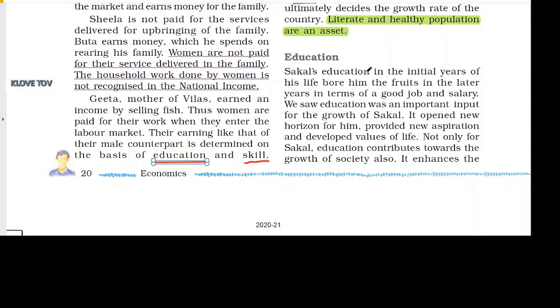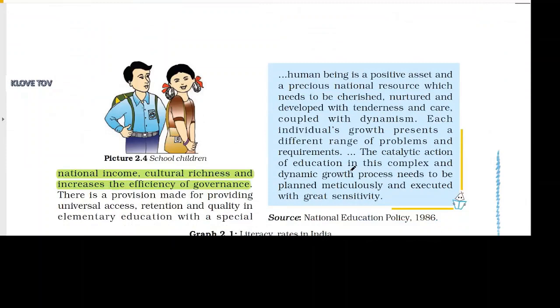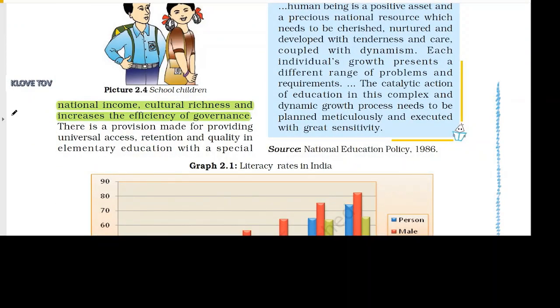Education. Sakal's education in the initial years of his life bore him the fruits in the latter years in terms of a good job and salary. We saw education was an important input for the growth of Sakal. It opened new horizons for him, provided new aspirations and developed values of life. Not only for Sakal, education contributes towards the growth of society also. It enhances the national income, cultural richness, and increases the efficiency of governance.